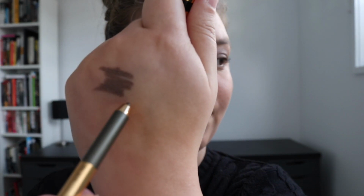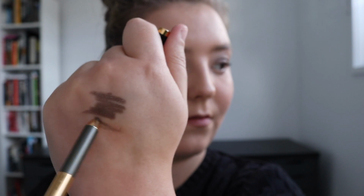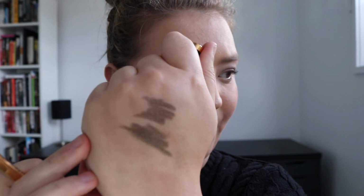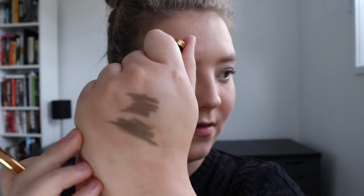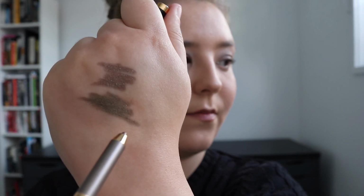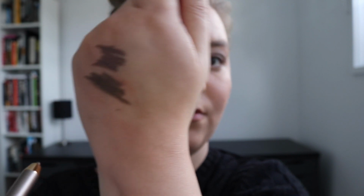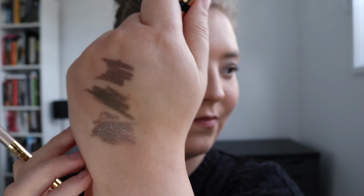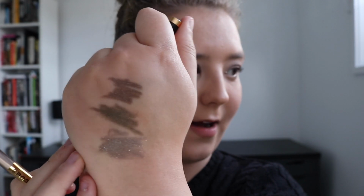Next up I have Olive You. So Olive You is actually a bit darker than it looks on the colour indicator. And then this one is Pewter Please. So it's like a silvery gunmetal shade with some sparkle in it. And then Oh My Gold.